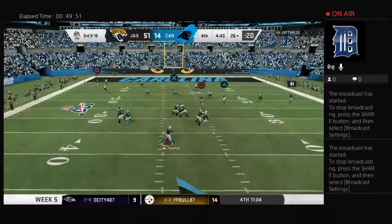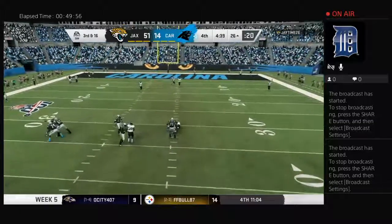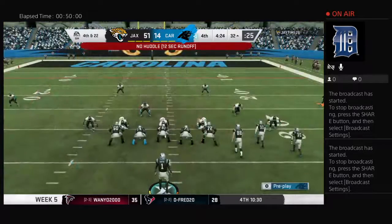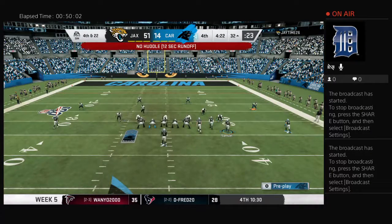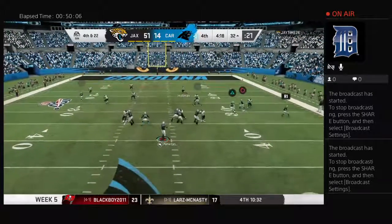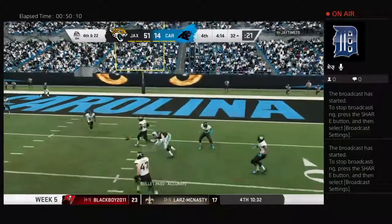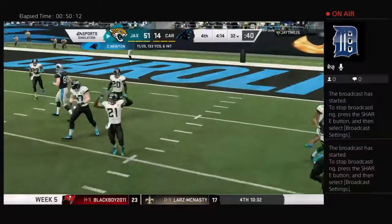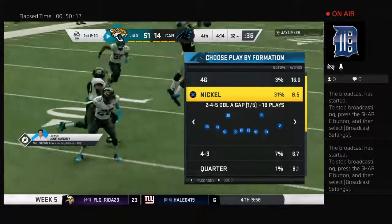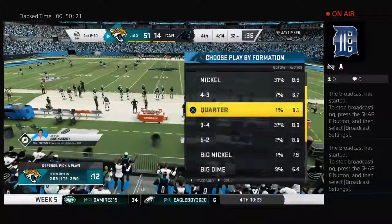Out of the gun, Newton. And he can't find a receiver, and he's brought down. The lightning rod, J.J. Watt with a sack. On 4th down, Newton. And they will not be able to hook up there. It's incomplete. Boy, it looked like he had it and dropped it. And the Jaguars are going to take possession here on the turnover on downs.